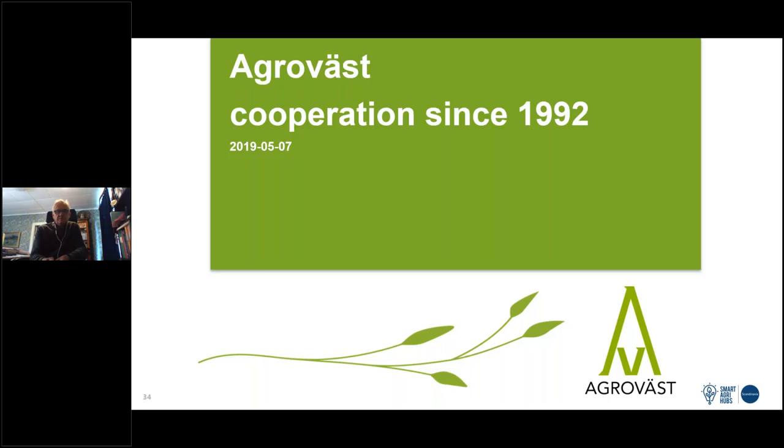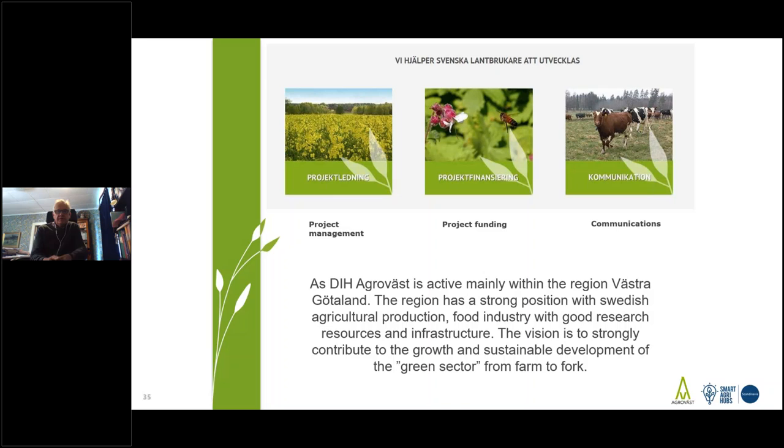So as a hub, not only as a smart agri hub, there's project leading and project management. That is one very important part of it, to create new projects and connect all the stakeholders around the project. That is one of the major functions in the hub. And of course, it's very much linked also to getting project funding. And during the last years, it has been linked to the European Innovation Project, of course.